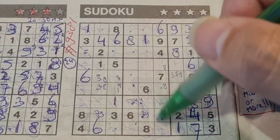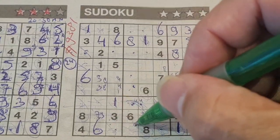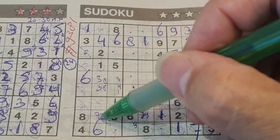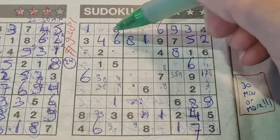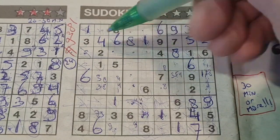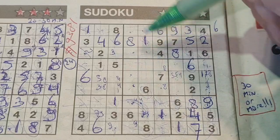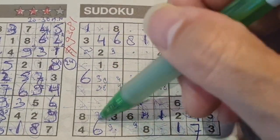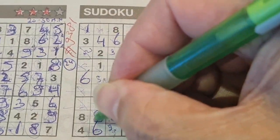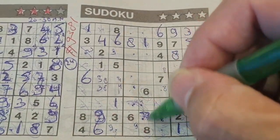9. 9, need a 9 here or there. No 9 here, 9 here or there. Here can be 9. Here can be 9. So the only place left for 9 in the second column should be here. So this box should be a 7 then.